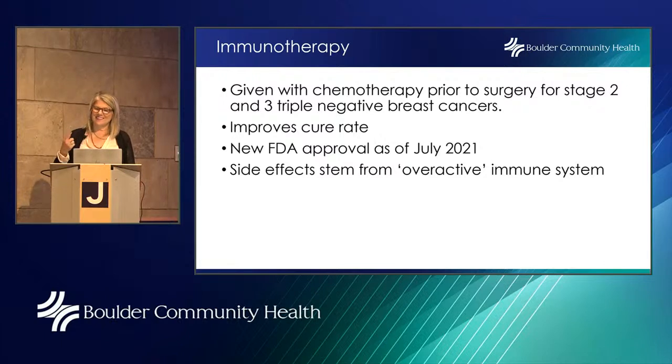The side effects of immunotherapy are actually kind of exactly opposite of chemotherapy. It's an overstimulated immune system. So sometimes the immune system can inappropriately attack the liver, like an autoimmune hepatitis, or cause diarrhea, so autoimmune colitis. We're really familiar with the side effects and managing the side effects. For the most part, these are really well-tolerated treatments.